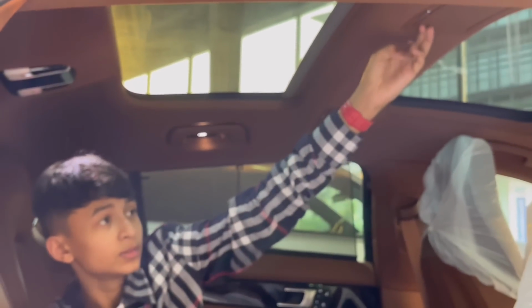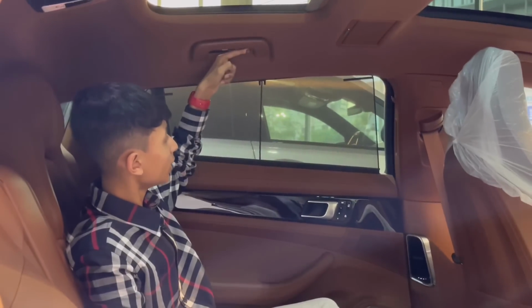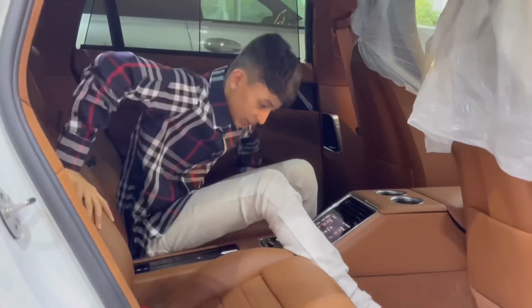The same for this side with the light. You have your grab handle with the light back here, and then a coat holder here, a coat holder here. So now I'm going to come over this side and show you those seats. So getting up here.